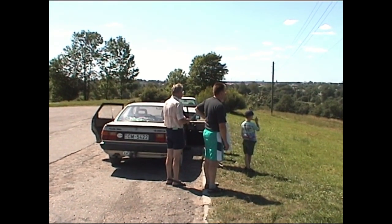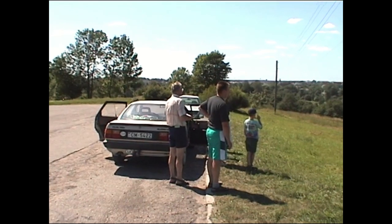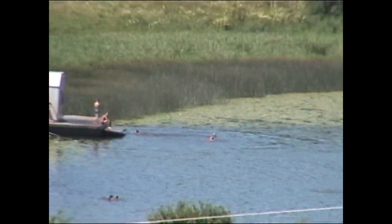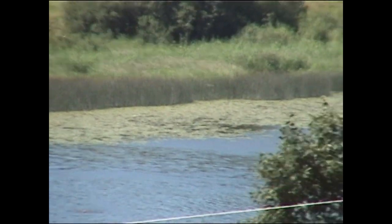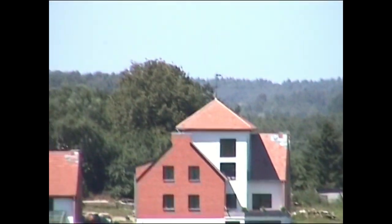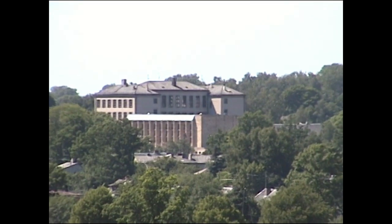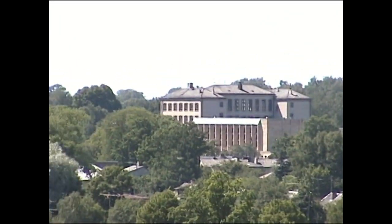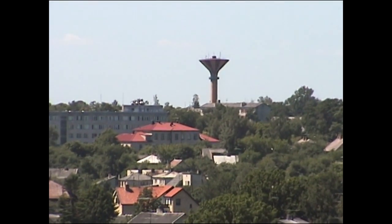Here are the tourists. Some kids swimming in the lake. That's the Saldus High School. That's the water tower.